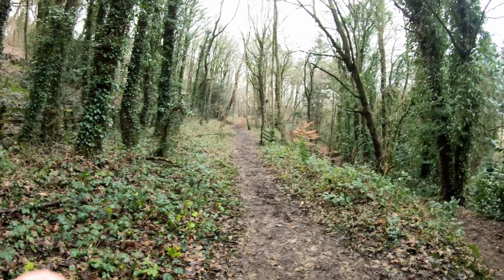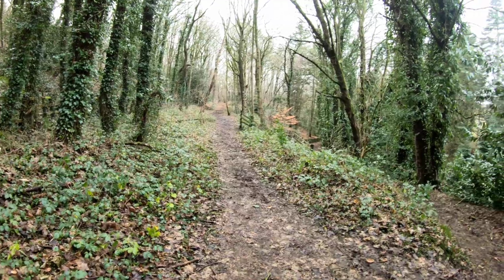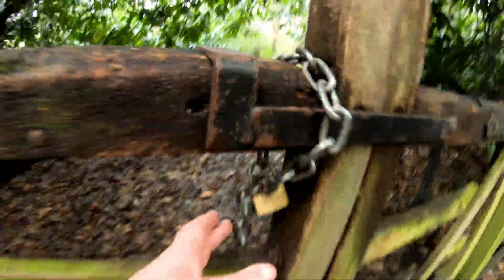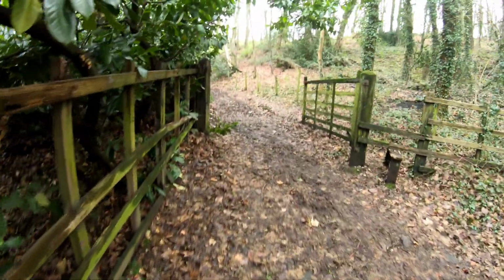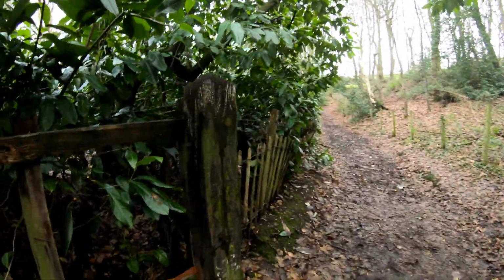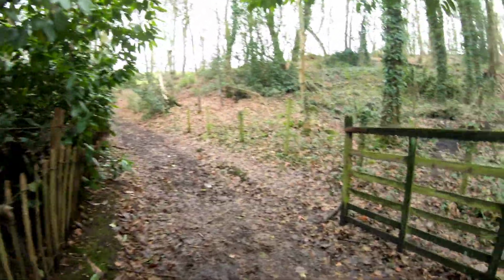So we've had a little stroll, just only for 100 yards or so, on the alignment of the old colliery line, which goes off in that direction. Which, as you can see, is padlocked. We can't go any further through there without being noticed. So we're diverting off to the right hand side here. We've got some old gate posts that look like they're of some age, and a gate.